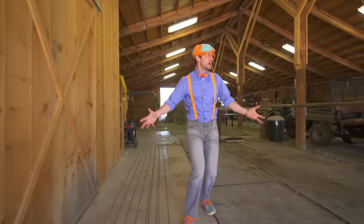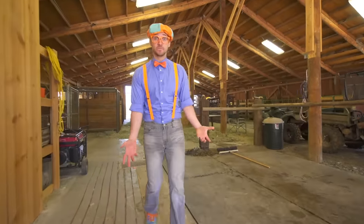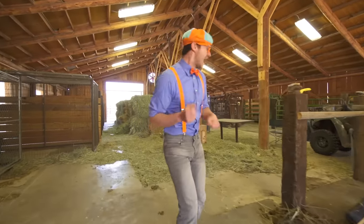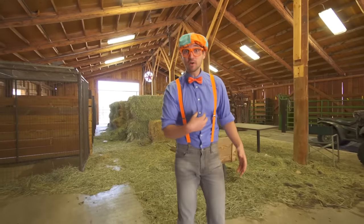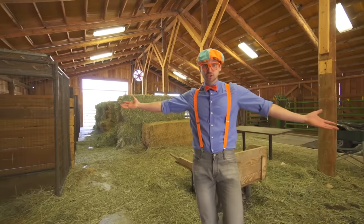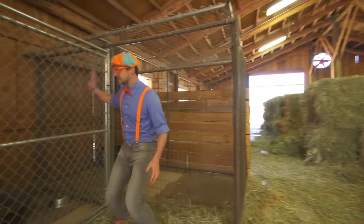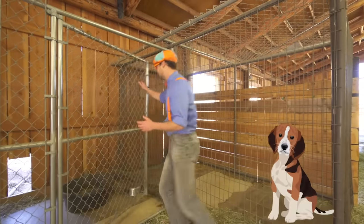Whoa! Look at where we are. We are inside a real cow barn. Axe family's gonna bring in the horse, and in the meantime, I'll show you around. Look, this is where cow dogs stay.